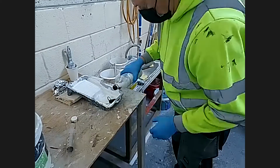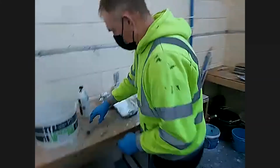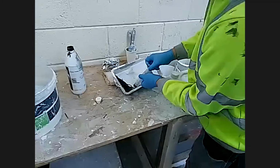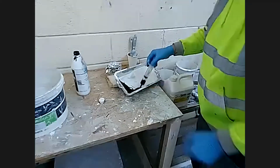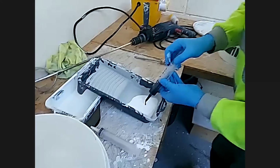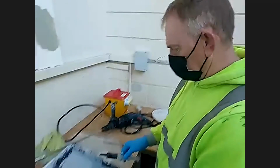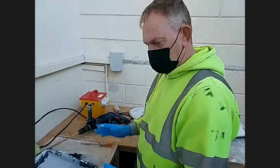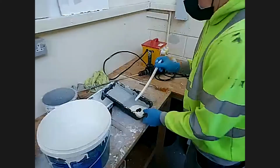This is our black. So I'm just going to do it on a small scale here, guys. I'm going to take a syringe full of black and add it to our white, very slightly. The more black you put in, the darker it's going to be. So we try our hardest to keep it as light, unless we want to mix it up very dark.